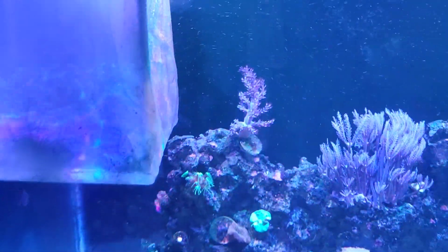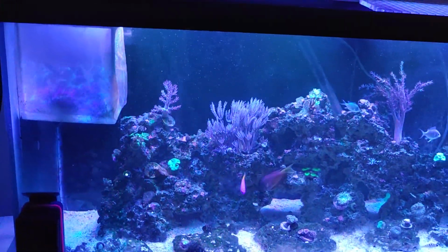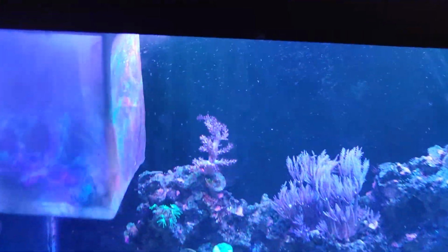Now, what I want to do is I actually have a smaller breeder box that's glass. I just don't know what I did with it. So one of these days I'm going to take some time to try and find it. It has to be somewhere in my place here. I think that will look a little better than this white breeder box. So if I don't find it, I'll probably buy one off of Amazon at some point.